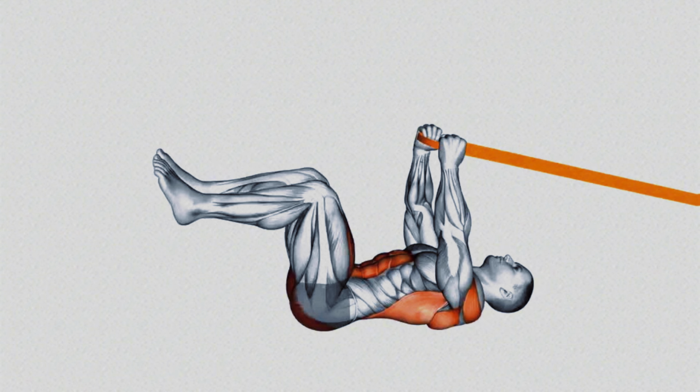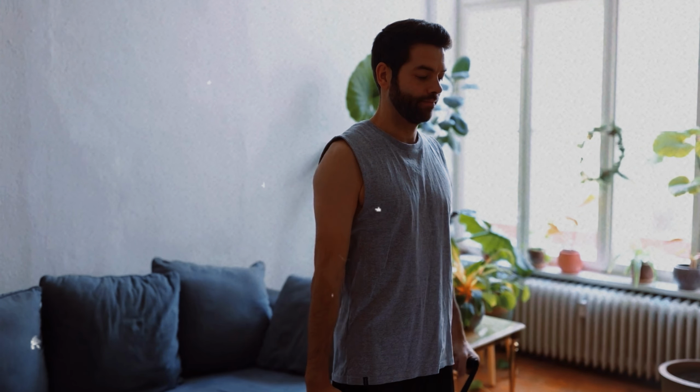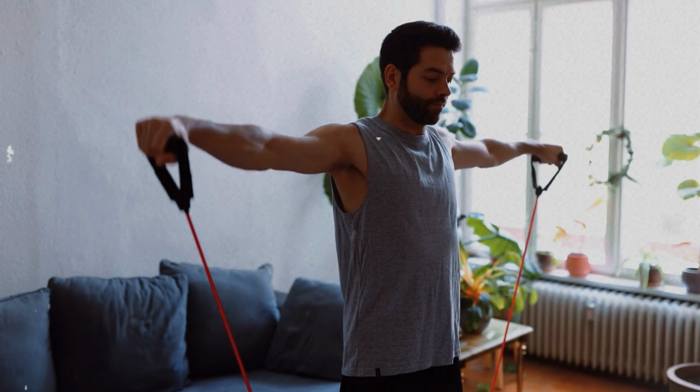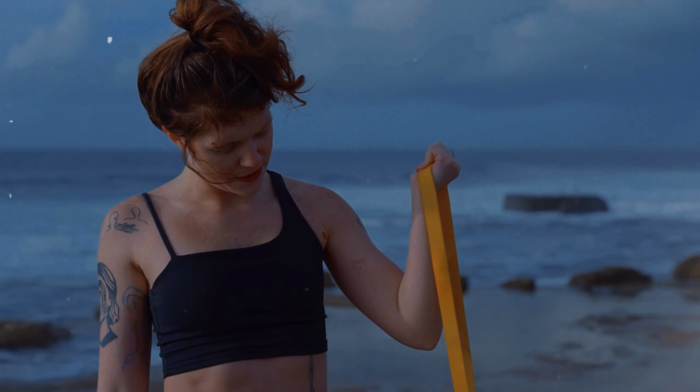Many injuries occur because some parts of the body are weaker than others, leading to poor movement patterns. The dead bug trains your body to move your arms and legs in sync while keeping your spine protected and stable. Now you have a complete workout guide to keep you strong, agile, and pain-free.